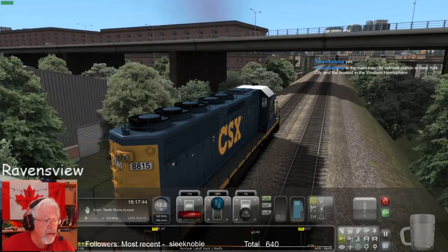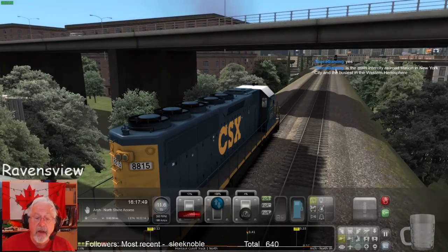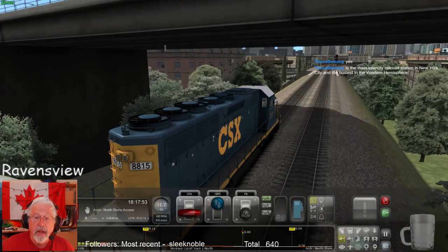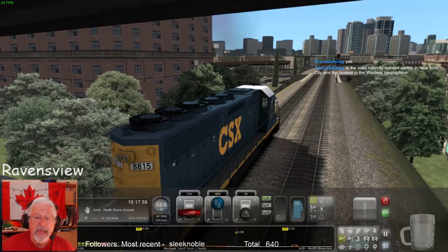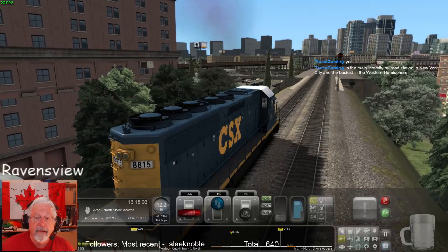The main intercity railroad station, New York City, and the busiest in the Western Hemisphere. Okay. It doesn't look that busy. There's certainly not a lot of AI traffic here, but maybe if you play in the game, maybe it is busier.